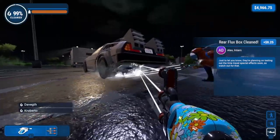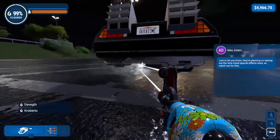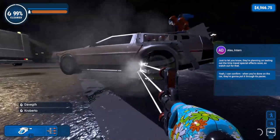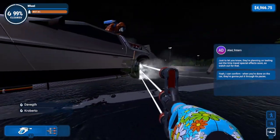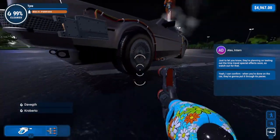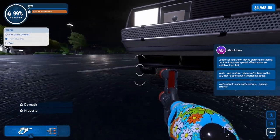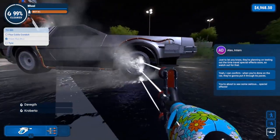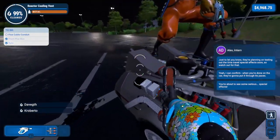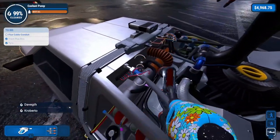Oh. Yeah. We'll really be clean. There's still something under there, but I'm not sure what it is. Actually, it's the tire. The fact that we haven't gotten our sign yet that tells us what is still missing is concerning. Yeah, it kind of scares me. Oh, alright. Flux, cable, conduit, and tire. Yeah, I mean, tire is gonna be easy. Flux, cable, conduit, flux cable, something around here.